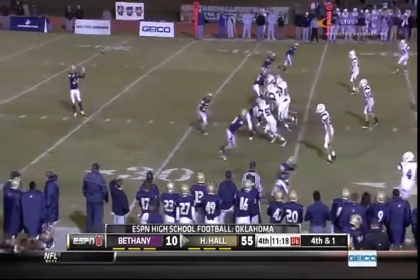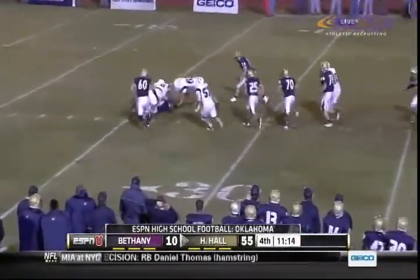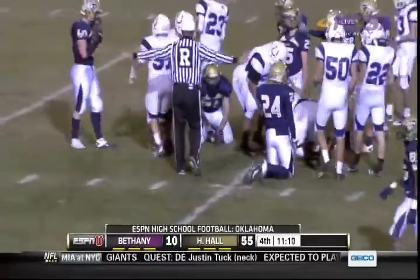Fourth and 1, a punt, and it's blocked. Still loose, and it's recovered by Heritage Hall.